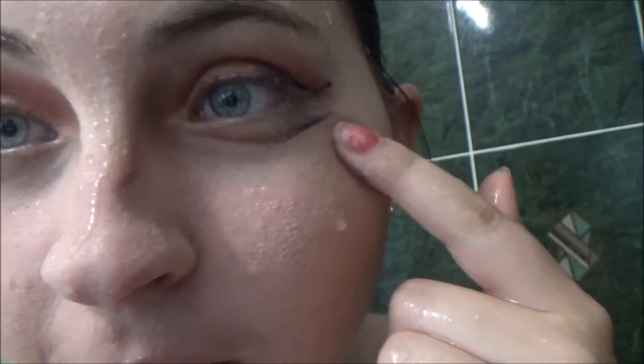Okay. It's coming off. It's coming off. Oh my god, look. Waterproof my ass. Anyways, guys, I'm gonna finish having a shower and get rid of this stupid, awful makeup.